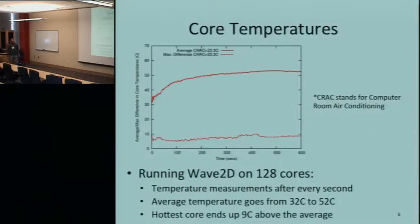Okay. So in order to understand the behavior of core temperatures, we ran a 5-point stencil application for 10 minutes, and we plotted the average temperature for the 128 cores that we were using, and that is shown in this solid line over here. And over here the dashed line shows the maximum difference that any core had from the average temperature. You can see that the average temperature starts from 32 degrees Celsius and goes up to 52 degrees Celsius.